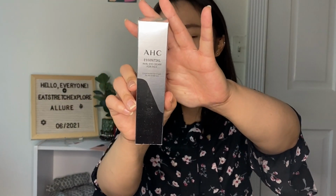This is the Essential Real Eye Cream for Face. It's a concentrated eye cream for the whole face. So this one actually I wasn't able to find that much information about when I was doing my research. I have seen this product on the shelves at like Olive Young and things like that. I believe it might have been Watson's. I don't remember. I've seen it around basically for years.